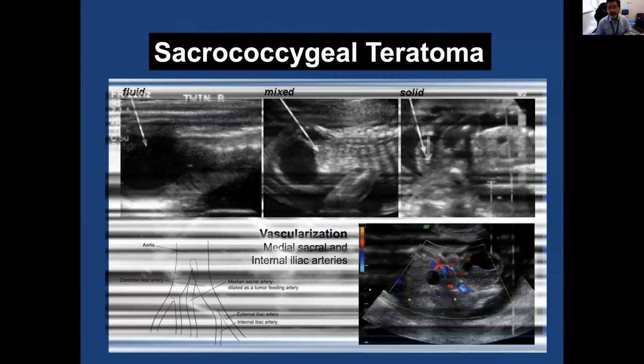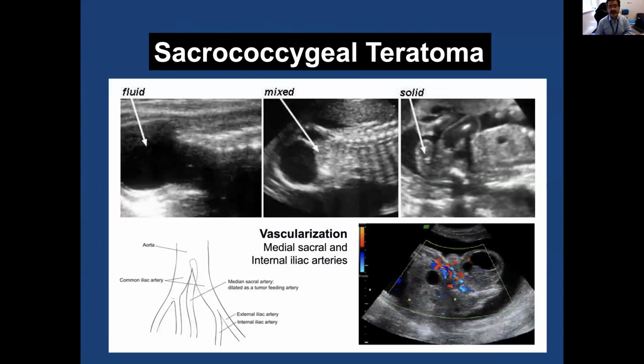So one thing we need to look at in the ultrasound in the prenatal diagnosis is the component: if it's fluid, if it's solid, or if it's mixed. Solid ones are worse because they grow very fast, mostly when the vascularization is very important in these masses. We know that the feeding vessels are from the medial sacral artery and the internal iliac arteries.